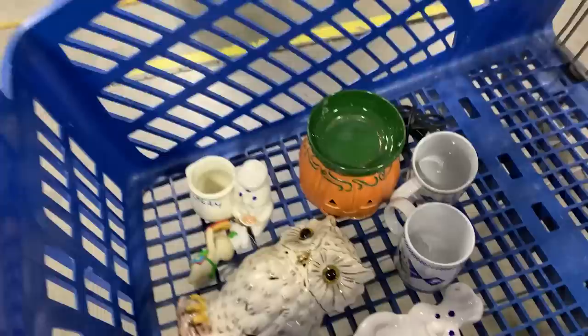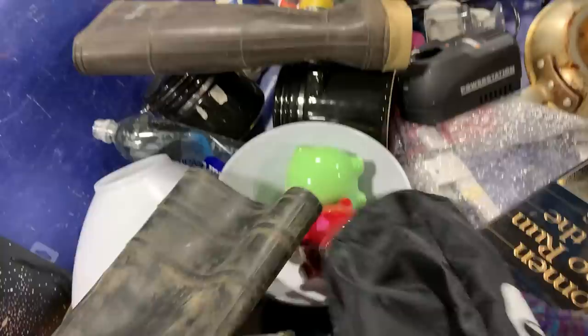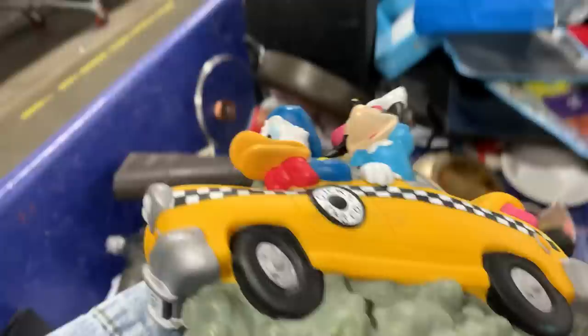We got some good stuff. New bins, here we go. Got some boots. Some piggy banks. What's this? Cool piggy bank.